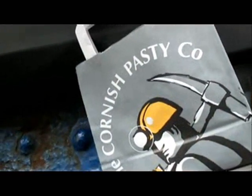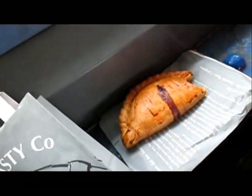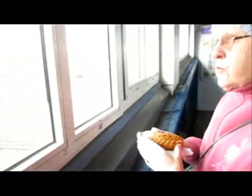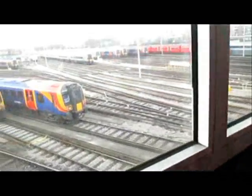Cornish pasty company. Oh, pasty. Lovely. There you go. June's enjoying hers, look. I'm loving every minute. It really is. Brilliant.